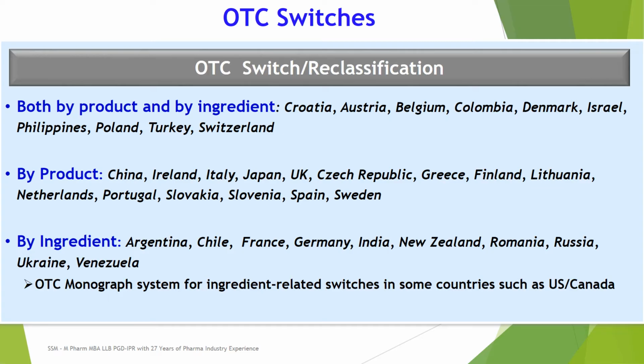The second category is switch by product, meaning formulation-specific switching. It is allowed in many countries. The third category is switch through both product as well as ingredient. Some countries allow switches through API or formulation-specific switches. Both categories are allowed.